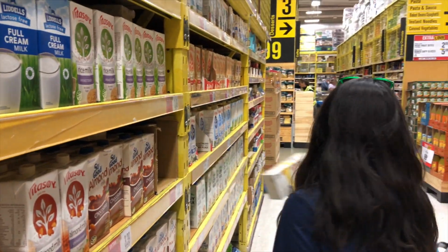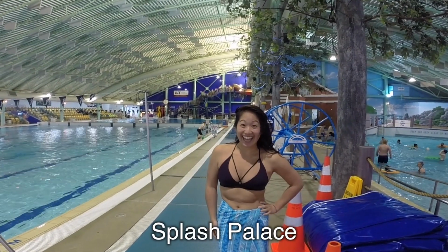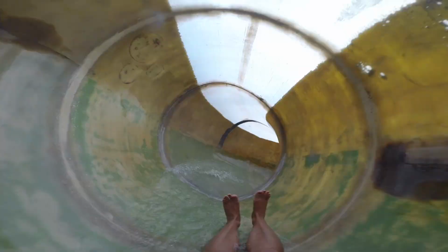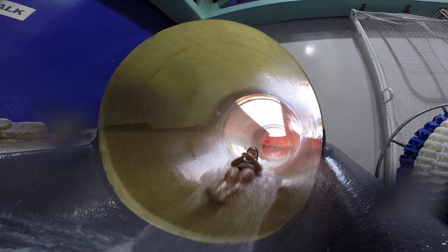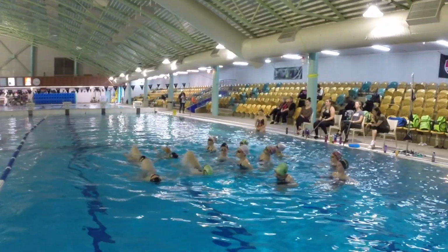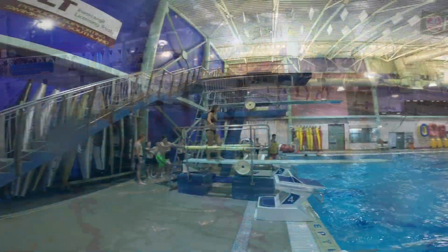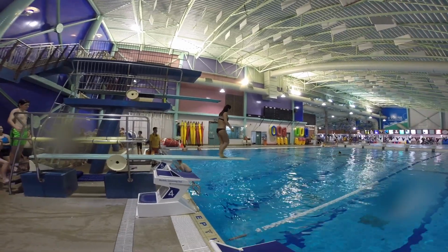Thanks to our new friends, Franz, Finn, and Anton, we discovered Splash Palace, and so we spent a day hanging out at the pool. Viv enjoyed the slide while I practiced my synchronized swimming skills. Just look at that leg extension. Splash Palace was a great way to spend a rainy day, and was only $6 New Zealand per person.